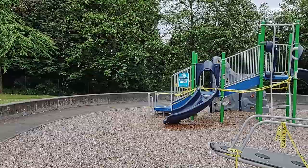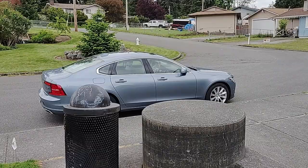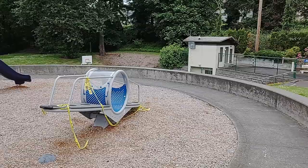And you can see there, we've got the yellow tape down here at the park, still closed off. They still don't want people down here playing at the parks for the COVID-19 social distancing and all that kind of thing. But oftentimes I like to come down here. It's just good to shoot down here, get out of the house a little bit. My house is right up the street.